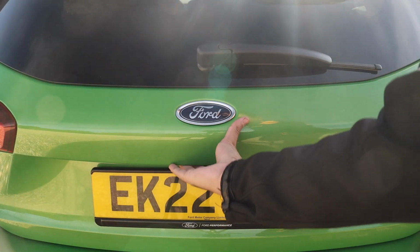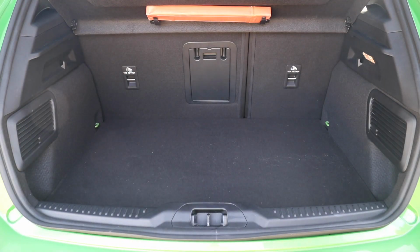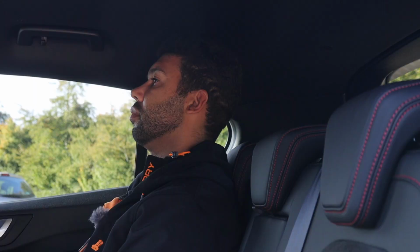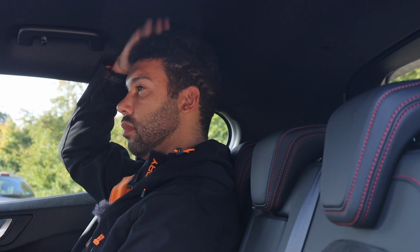In regards to practicality, that is the same as the pre-facelift, meaning you get a boot offering 375 litres with the rear seats up and 1,250 with them folded down. Rear space is decent, and with it being a Focus, there are a good amount of cubby holes as well.